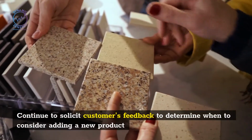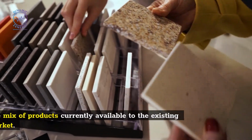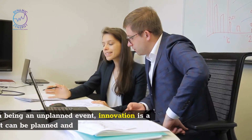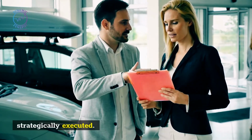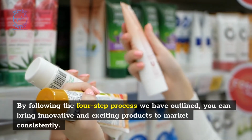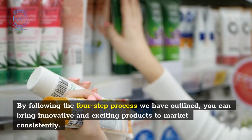Continue to solicit customers' feedback to determine when to consider adding a new product line to the mix of products currently available to the existing target market. Rather than being an unplanned event, innovation is a process that can be planned and strategically executed. By following the 4-step process we have outlined, you can bring innovative and exciting products to market consistently.